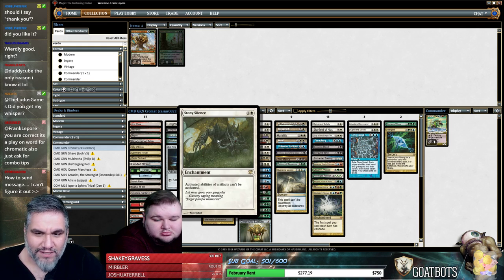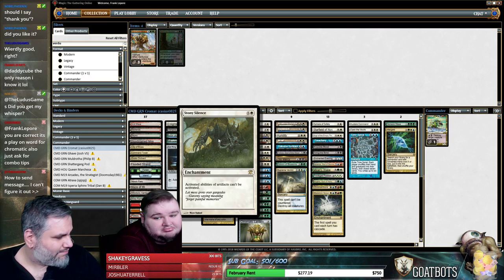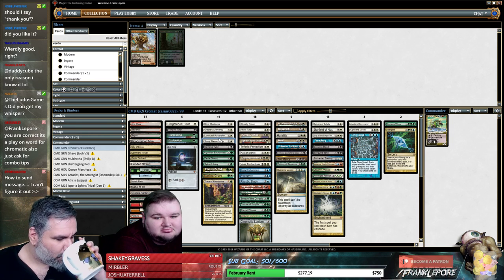All right, so Sunny Silence, main deck? Interesting, right? I guess there's no sideboard, so.